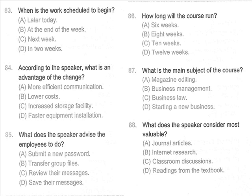Number 86. How long will the course run? Number 87. What is the main subject of the course? Number 88. What does the speaker consider most valuable?